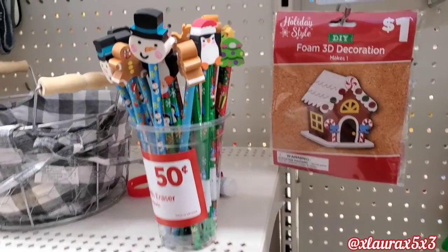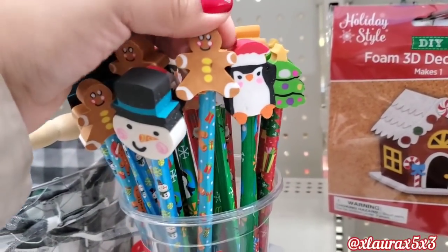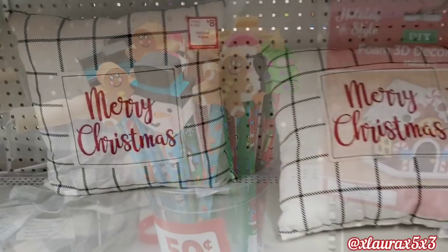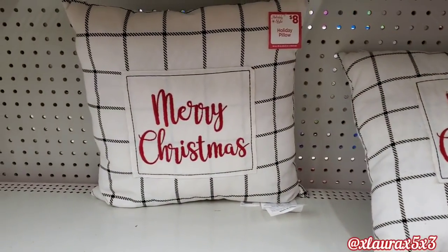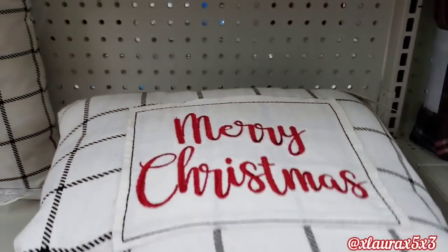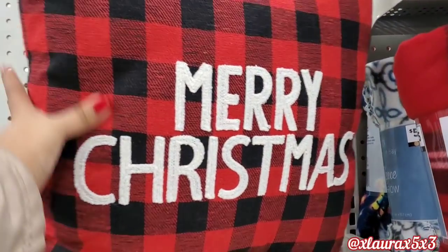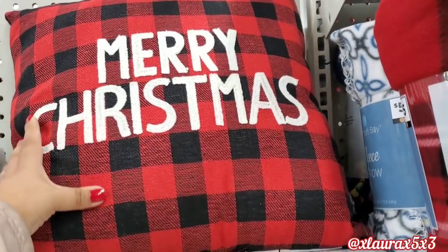They added lots of cute pencils, very festive with the big erasers. Look at the gingerbread, the Christmas tree, Santa, 50 cents, guys. They did add these pillows, Merry Christmas, also for $8. I also spotted this one that also says Merry Christmas.